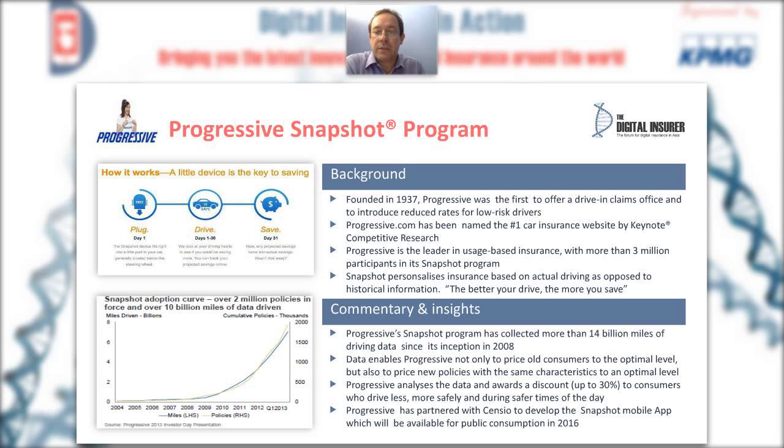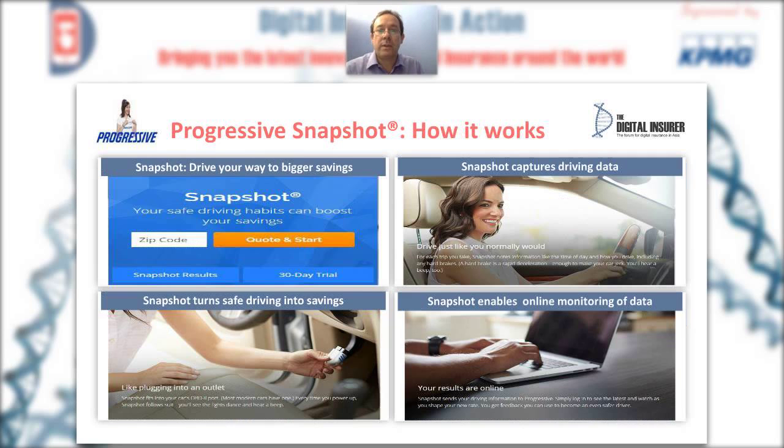Their recent announcement is the partnership with Sensio to build the Snapshot mobile app, and we'll look at that in a short while. So let's have a look at Snapshot at the moment and how it works. You can go onto the website, as you can see on the top left, provide your zip code and then sign up for a 30-day trial. The message that Progressive give is just drive like you normally would. But actually the results are available online after that 30-day period.